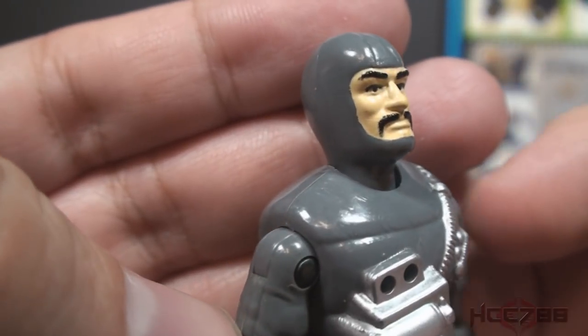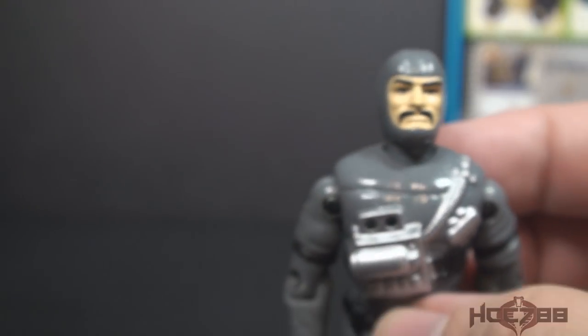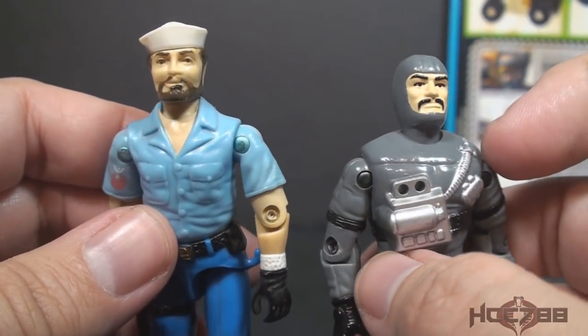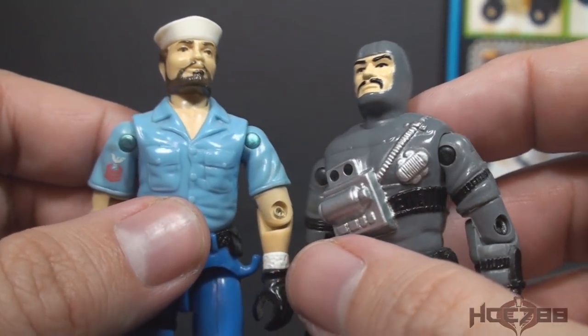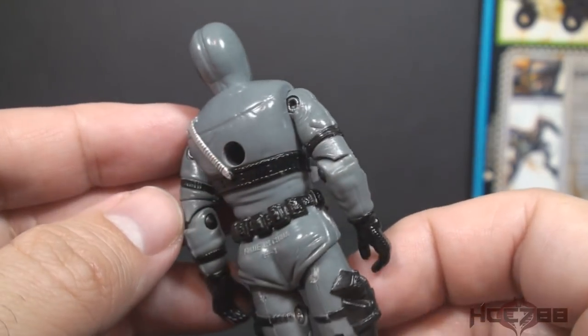His face is exposed and we can see he has a black mustache. The original Shipwreck action figure had a brown mustache and beard. It's hard to imagine Shipwreck without a beard, but with the diving suit partially covering his chin, you don't necessarily notice the missing beard. Looking at his chest, he's wearing a gray diving suit.